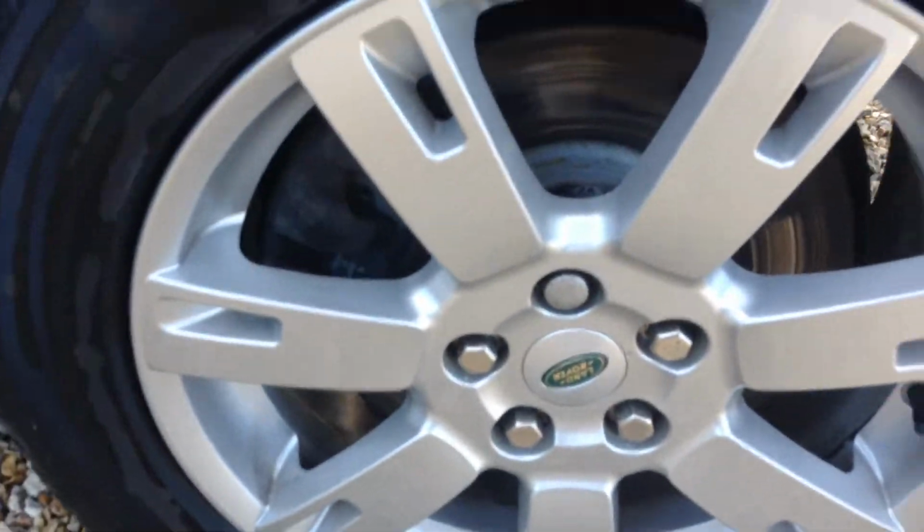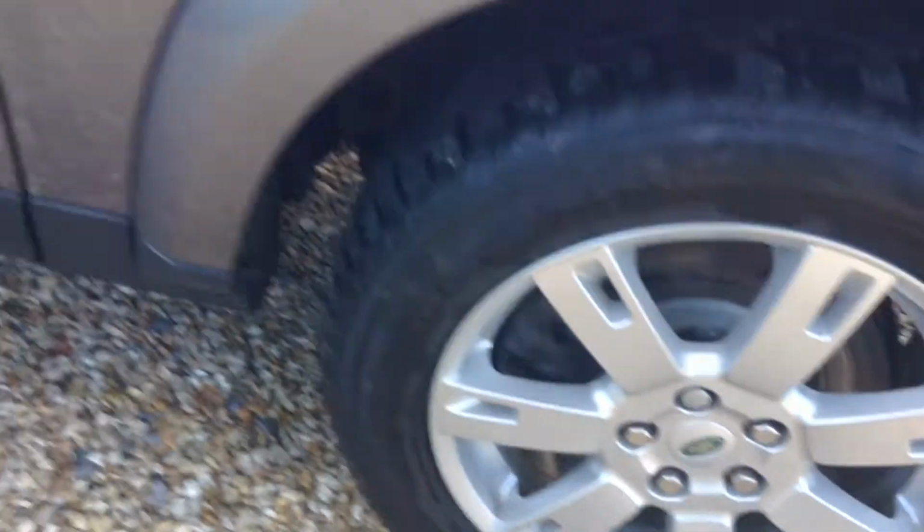Looking at tread and tyre, it's quite thin, around 2-2.5 mil. Going to be changing soon. The alloy's in excellent condition there, no scuffs or chips to be seen. Looking on the driver's door, you've got one or two light scratches once again. Nothing major. Polish should be able to get rid of it. A small mark there on the edge of the door which needs touching up.